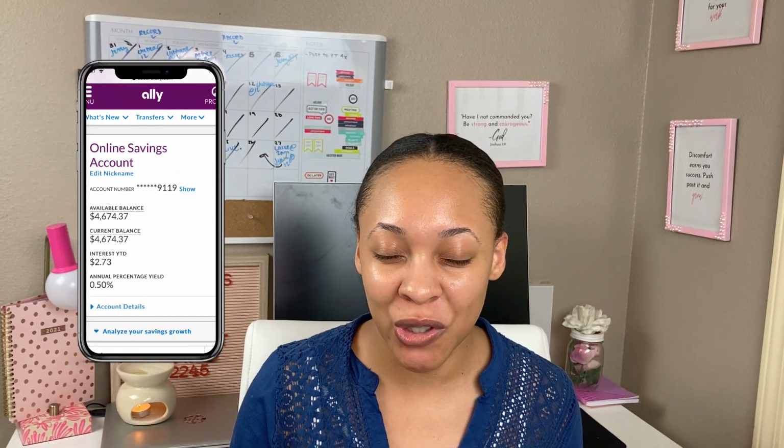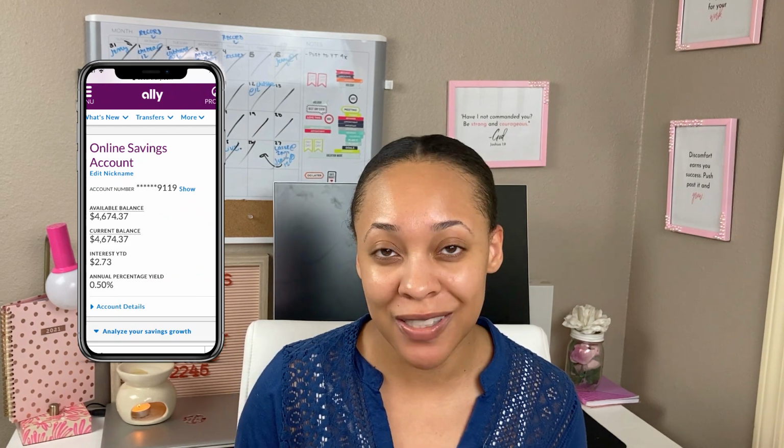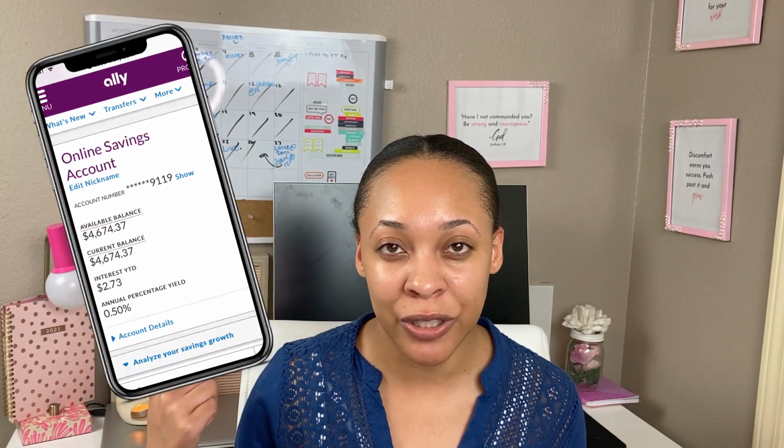But this time around, I made a contribution of $320 because that's what comes out of each paycheck right now. I just take the contributions from my pay from my day job, and it's automatically contributed to my Ally high yield savings account. So my new balance is $4,674.37. So all in all, I now have $2,565 applied to my $6,000 emergency fund goal. So I'm about 43% of the way towards knocking out this goal, pretty close to 50%.